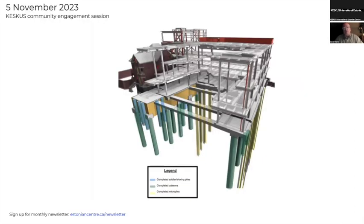So this is really the superstructure of KESKUS. And the parts that are colored at the bottom in blue and green and yellow, those vertical columns, have all been installed and are now complete. What we are working on is the structural concrete portion that sits on top of those vertical columns. You'll see the horizontal grade beams and the basement structure in yellow.